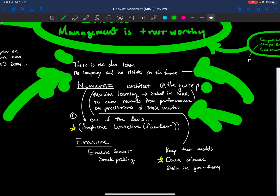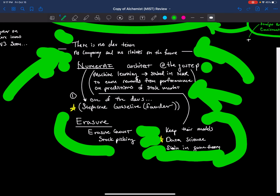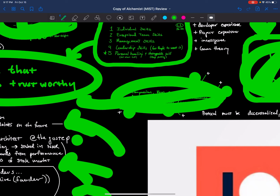And you get to keep that model, but you can put out the results without exposing your model, and you can keep your proprietary work. And another project is Erasure, which is an insured quant stock picking type of bet. So this is basically keeping your models, your data science, and your skin in the game, theory or good game theory mechanics and AI. So the founder of this has quite a background that is good. He's wealthy, understands valuable information, and is straightforward. Those are all characteristics of trustworthy people.